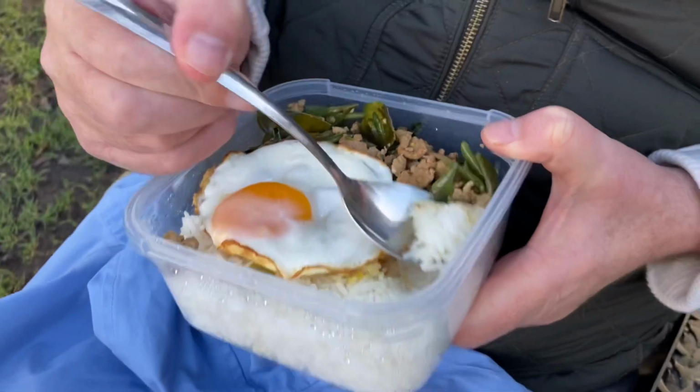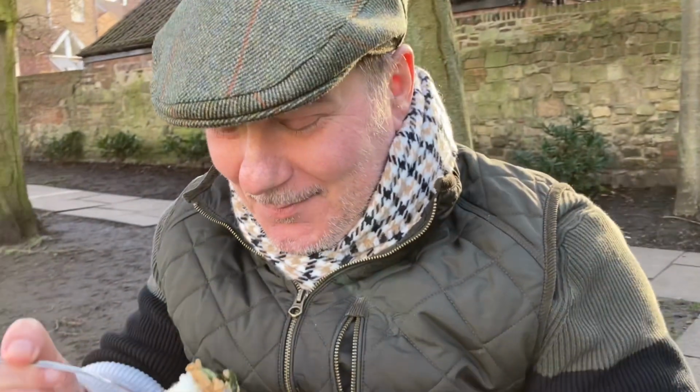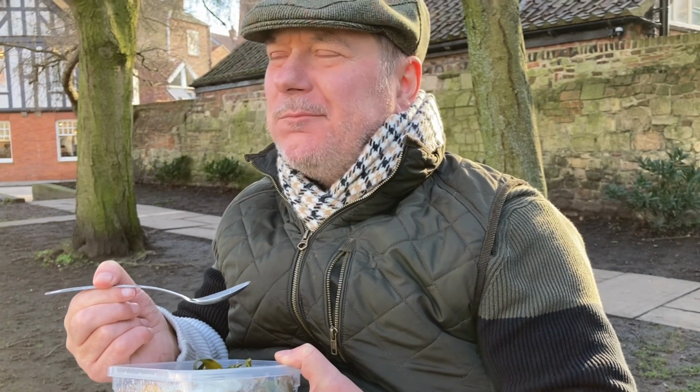Well, this is pad kapow, which is a Thai food my wife made for us before we left the house. Probably saved us about £30 in restaurant bills. So just sitting down in the park by the Minster. Delicious.